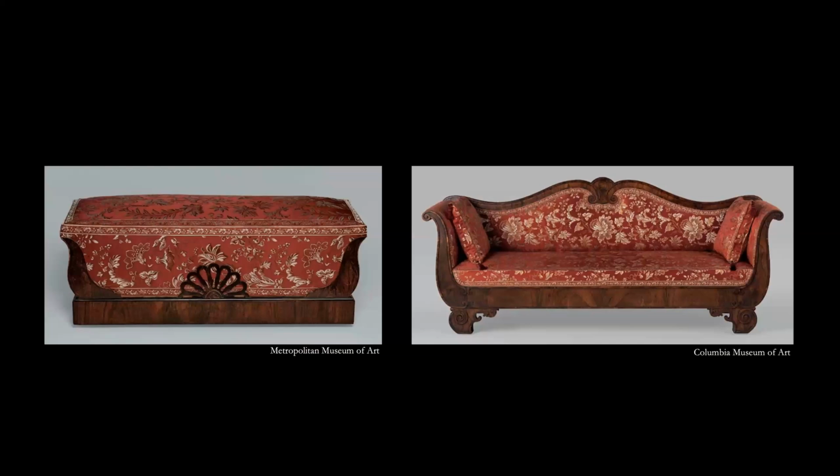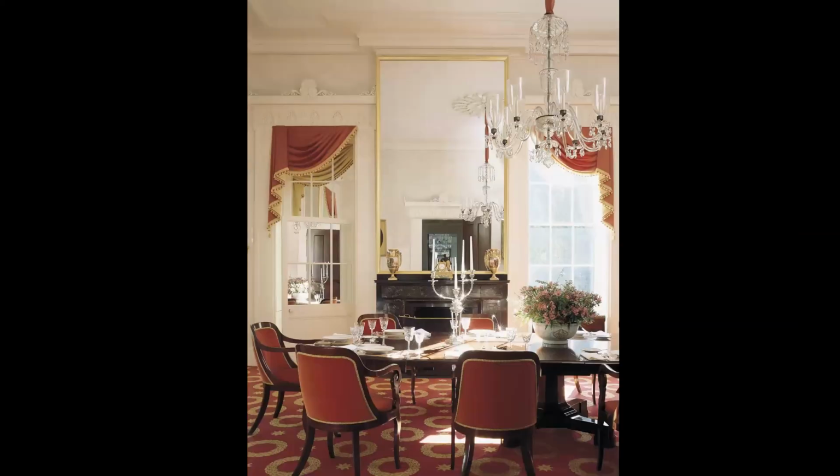In addition to the 57 pieces in our collection, original Millford pieces can be found in the collection of the Metropolitan Museum of Art, the Columbia Museum of Art, and in private family collections. At Millford, we're so fortunate because we can exhibit this furniture in the setting in which it was intended to be used. I mean, how often do you get to see furniture by Duncan Phyfe or any other 19th century cabinet maker in its original context?